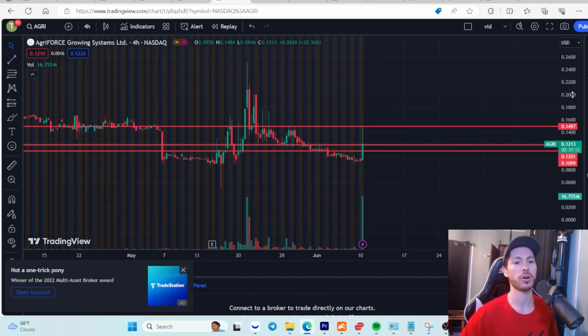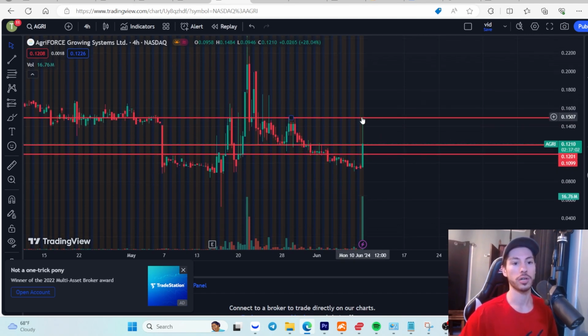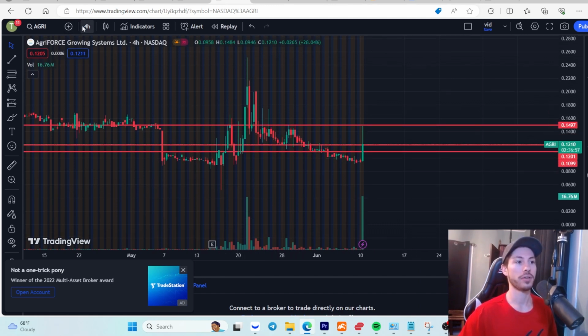Now, looking at the chart, this one will go absolutely parabolic if it does hold over the 15-cent level and breaks over that. So that's what we're watching. I think we almost touched it in pre-market. We wicked up here and came right back down. This is on the 4-hour chart.